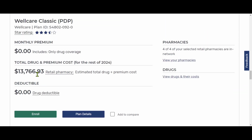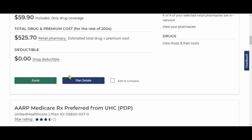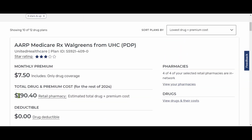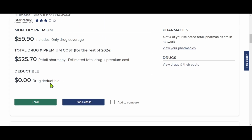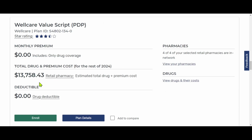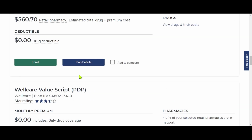The medication that is costing a lot is Myrbetriq, which is branded. It is not generic. So that is why the costs are so high. But interestingly, you can get down as low as $190. So again, depending on the plan that you pick, it ranges from $190 per month to tens of thousands of dollars a month. Yeah, crazy. Sorry, $13,000 for the rest of 2024, not per month. That's the total drug and premium cost.